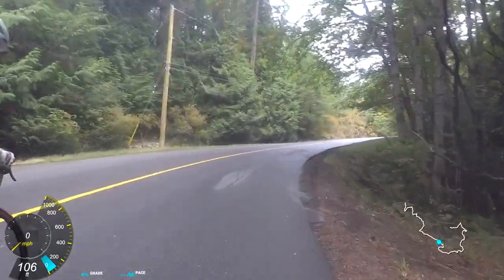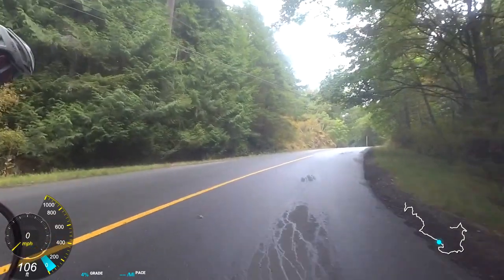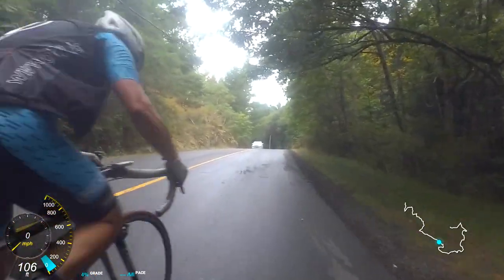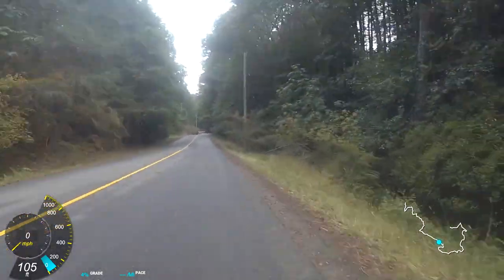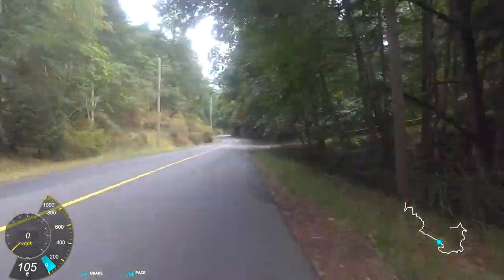This section here is really the start of the Munns Road climb proper. Somewhere around here, I think they're going to have the King of the Mountain section. So that's kind of fun for people who like to climb and go fast up the climbs. But this is really where the climb starts to kick up and be fairly consistent all the way to the top of Munns Road.